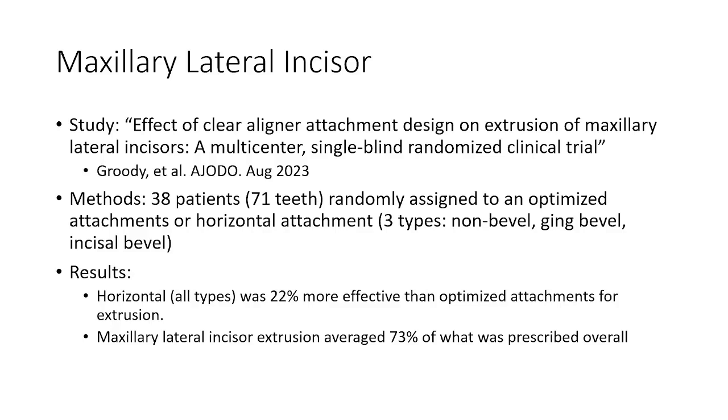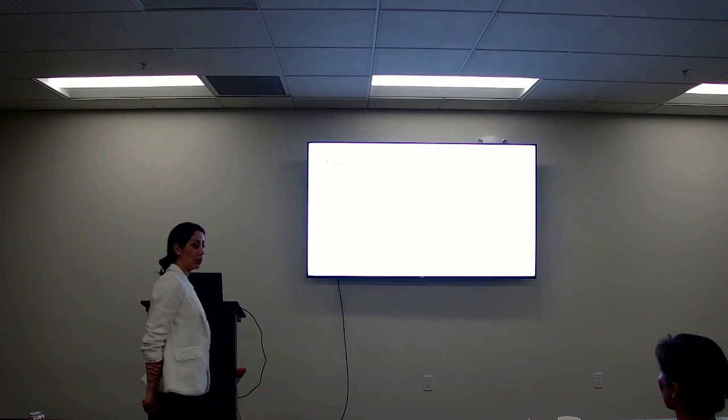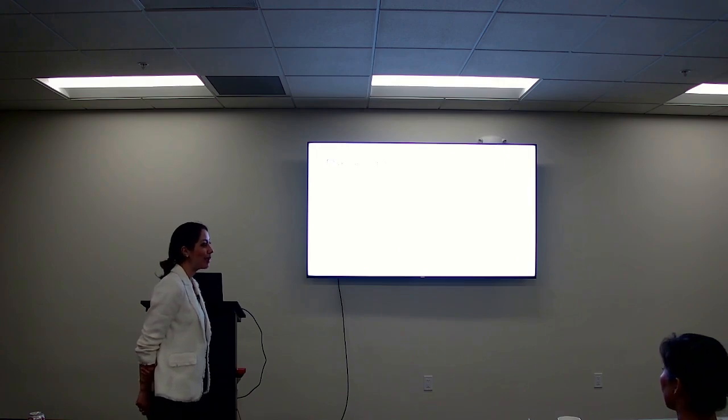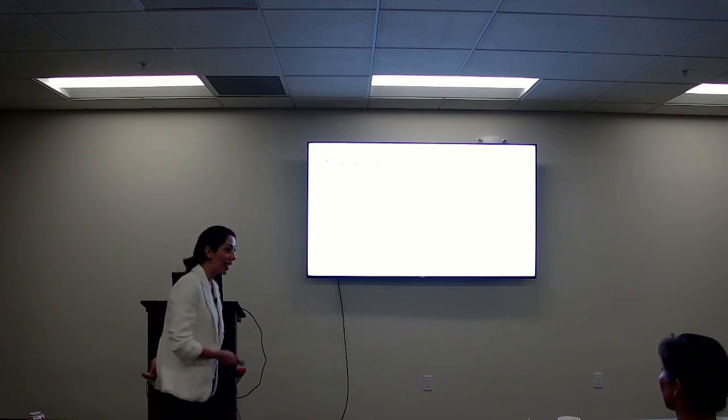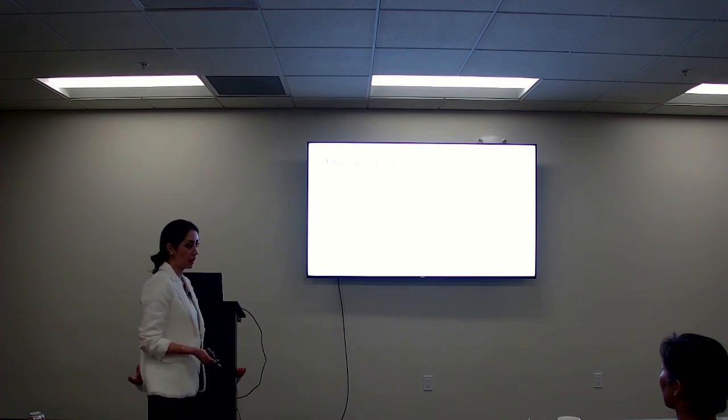People don't want attachment on that tooth. I know, but guess what? Realistic expectations right off the bat. And a lot of times you didn't want attachment, so I couldn't fully rotate your tooth. We talked about that. I can't fix your tooth without that attachment. So if somebody is putting up that much resistance, then we shouldn't be treating them.